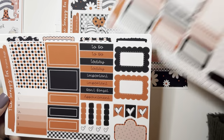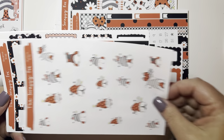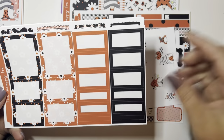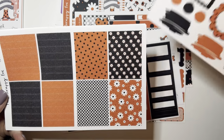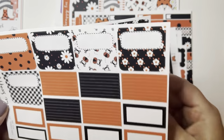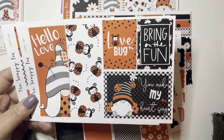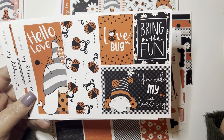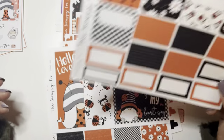Oh, I love everything about this. I love the polka dots. I love the black and white. You get a whole page of deco. All the boxes, all of your fun boxes, which I really enjoy. All your decorated headers. And then again, this is the add-on. Like, hello, love. Come on. Bring on the fun. You make my heart sing. I just love it so much.